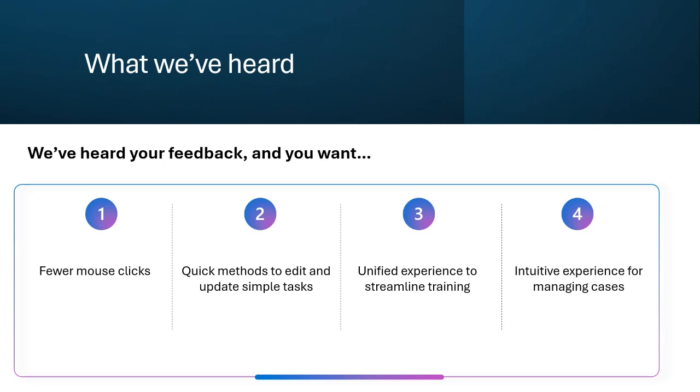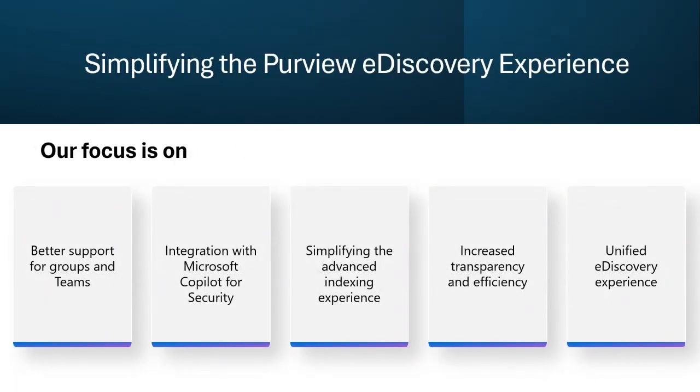Yeah, the big thing we heard from customers is that we want to be able to do our jobs faster. Yeah. Time matters in the world of eDiscovery. So what can we do to streamline our processes and get the results that we need faster? So one of our focus today on the call is to kind of go over those changes, why we're making those changes, but really want to dive into how we could better support for groups and teams, how we're integrating with CoPilot. So some of the changes there that people have really been asking for.